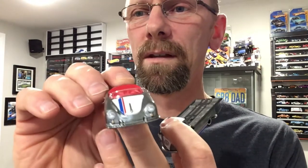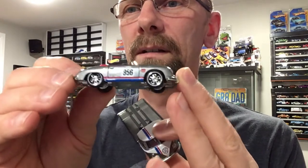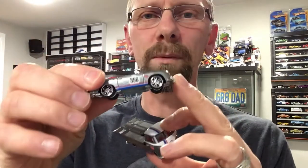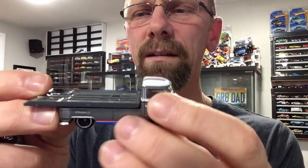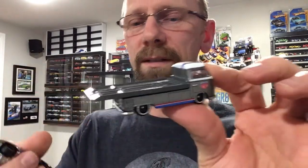Okay. So tampos are awesome on this particular one. And with all of these, of course, you have the metal base, rubber wheels, and just a fantastic looking casting. I love that. That is so cool. So there you go. That's the first one in the set.